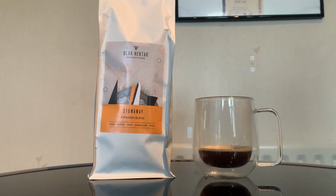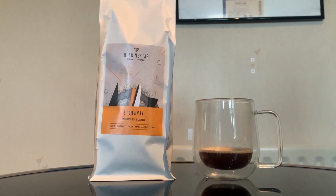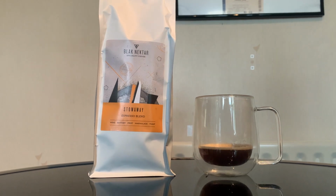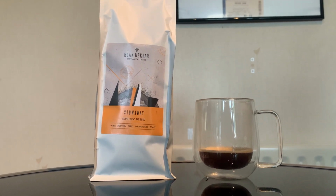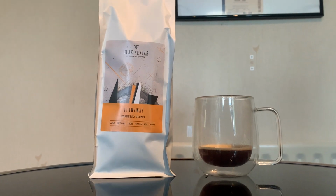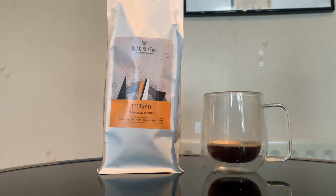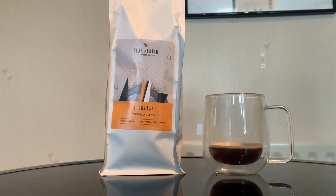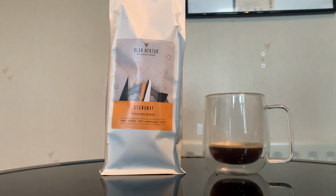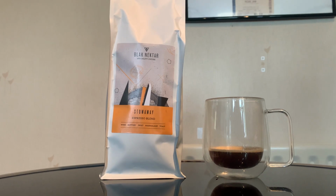Now, I actually didn't buy this bag of beans. I bought the method beans from them. That was £8 for 250 grams. Unfortunately for me, they were out of stock. And so I've actually been sent the Blak Nektar 500 gram beans, which are more expensive, as an alternative. Which I'm more than happy with. But I've never tried it, never heard of them, so I'm very interested in them.